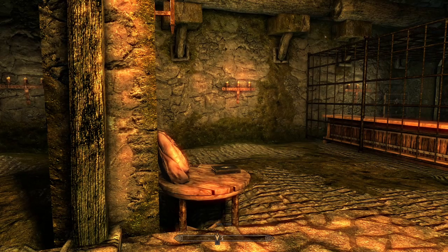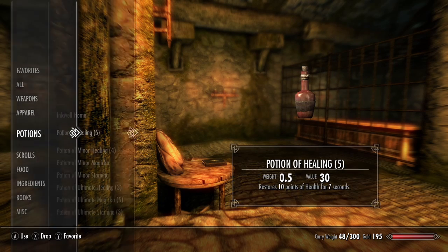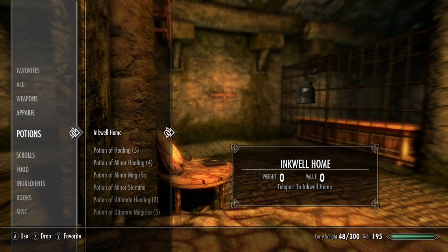The Inkwell Home itself is an item pushing the boundaries of logic and reason beyond the prudent. An unknown artificer created a tidy retreat inside a spare inkwell. I am inclined to use it like a potion, but I've never drank ink before. First time for everything.